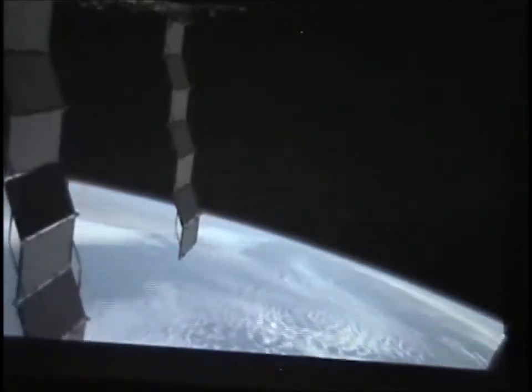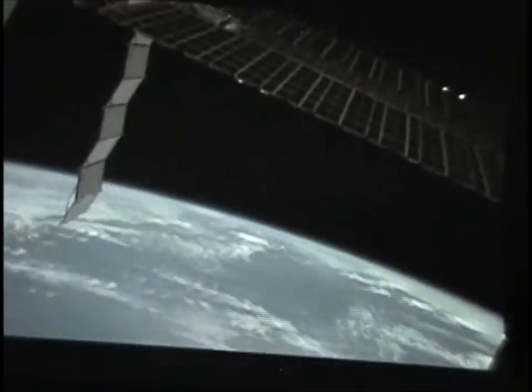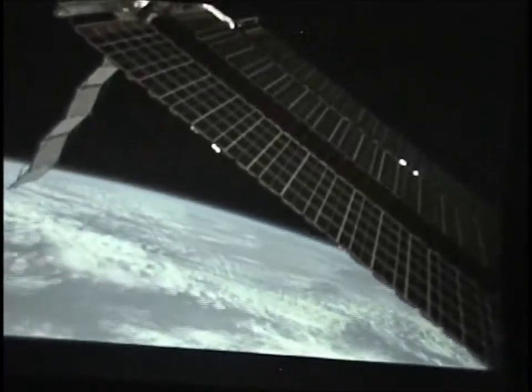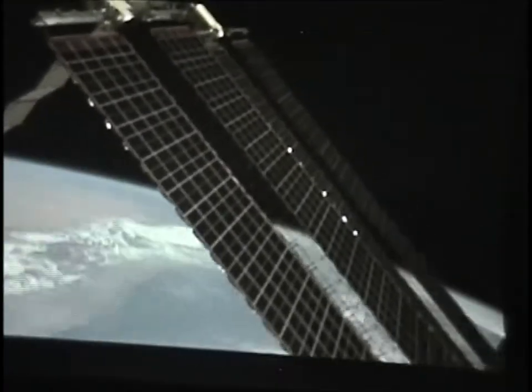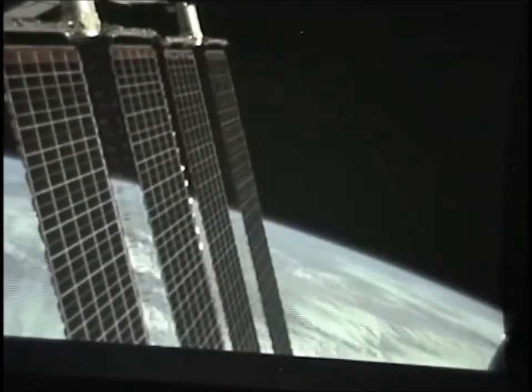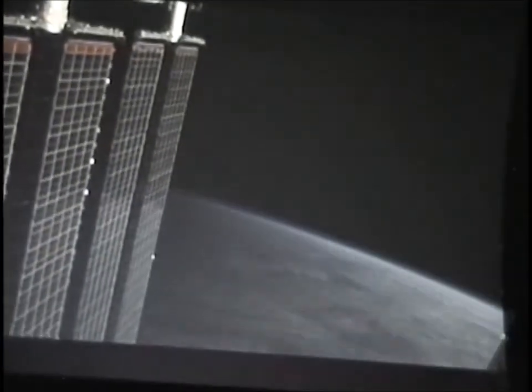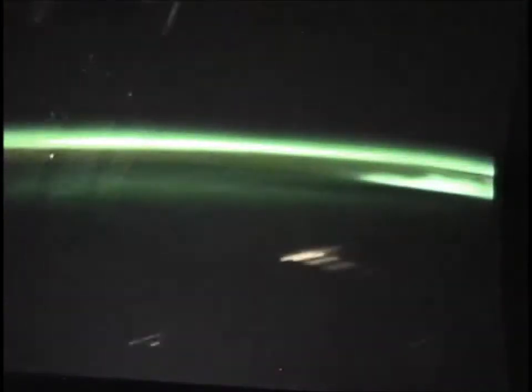One of the best things though to do when you're in space is look out the window. So this is looking out the gym, or a Japanese module window. It's sped up, it's a 45-minute pass, a daylight pass. You definitely see what the Earth looks like. Quite amazing, and it's also amazing just to look out at nighttime.